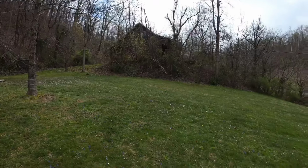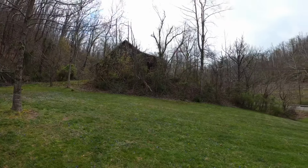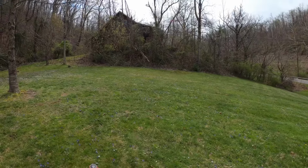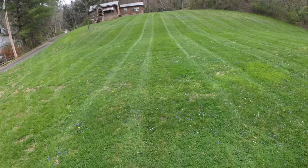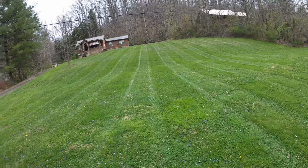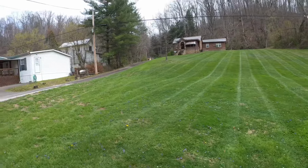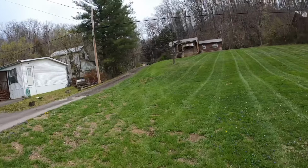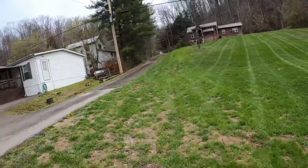I'll catch you in a little bit. We're going to try to do some more. Sun's trying to come out through the clouds. And we're going to be glad to get that. Here's a look at it from down here at the bottom of the hill. It really turned out good. Starting to green, everything's starting to green up. Look good. So we're gonna move on. I'll get you some more footage.